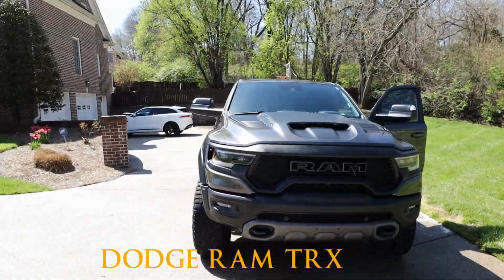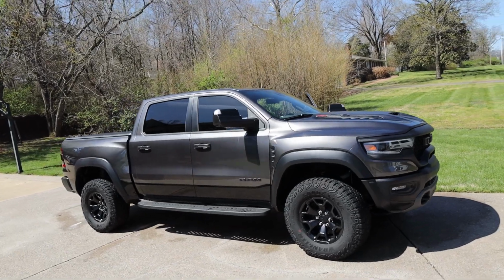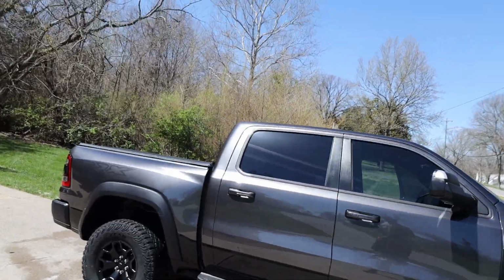We done finished this second car today, which is this Dodge Ram TRX. I know I didn't give you any shots of what the car looked like prior to, but we got the whole car done, in and out, windows, wheels. We already finished. Just go ahead and park, you get paid. Head to the next stop of the day, man.